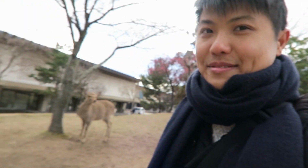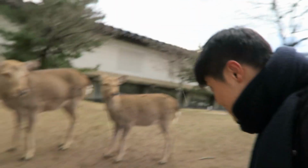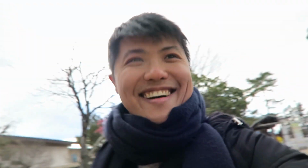With the deer it's kind of creepy, like when you first walk up to them, they'll bow to you, kind of like to get your attention and say, hey, give me food. And sometimes they even keep bowing, but it's pretty rare. Let's try this one. No. Okay, I look like an idiot.